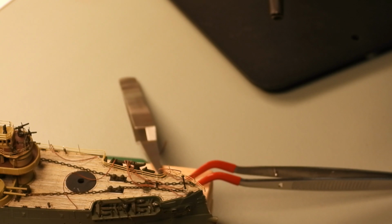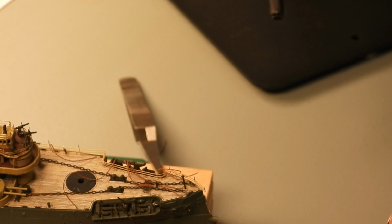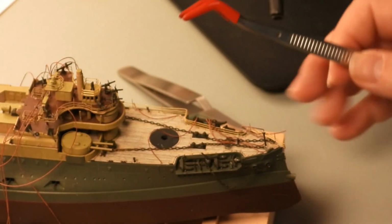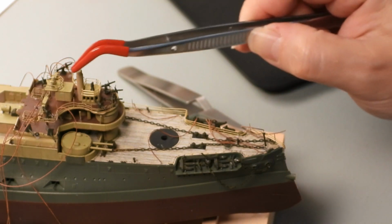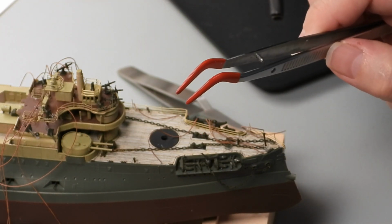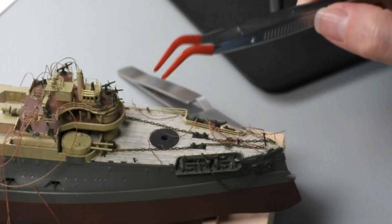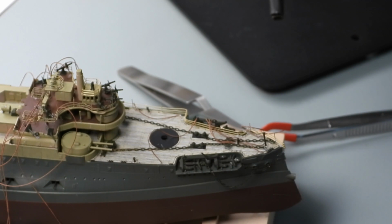Yeah, so as I said, I'm gonna continue with this one, and after that we still have to place the fighting top or the pilot cabin or whatever is here on top. It needs to be assembled. We didn't do it. And then to install the bow turret, the first turret here. So a lot of work still for this step 15.